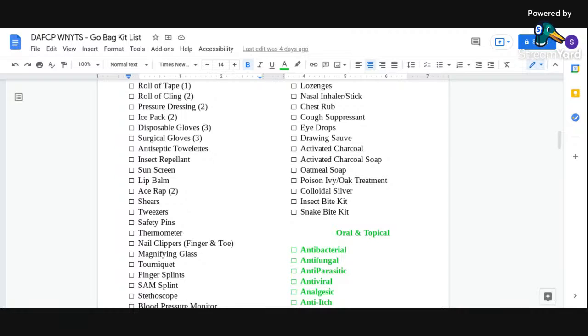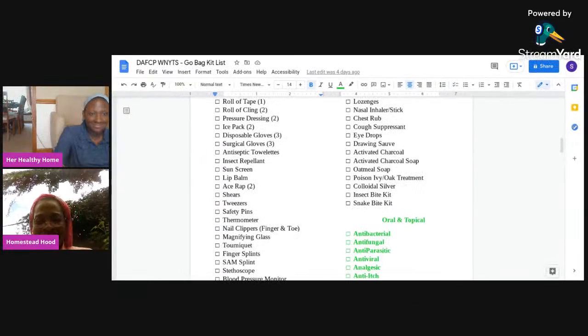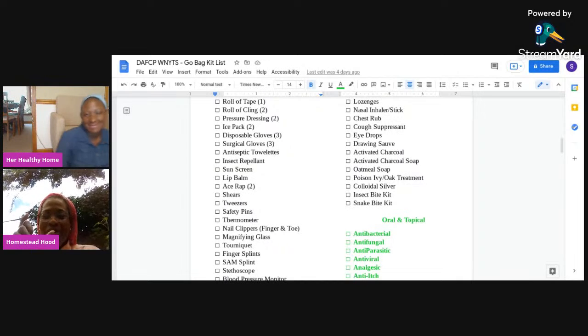And they sell it in the Dollar Tree. Surprisingly, I took a walk in there. Everybody was talking about getting disaster supplies from the Dollar Tree. They sell organic stuff in the Dollar Tree. Who knew? I can't remember the name, but it's in the soaps, because I thought they only made the oatmeal soap, but they actually have the activated charcoal soap also.